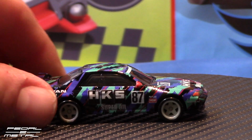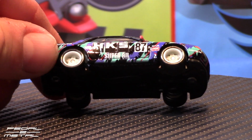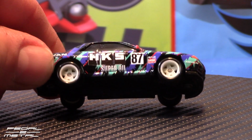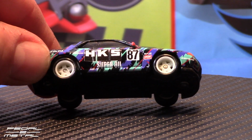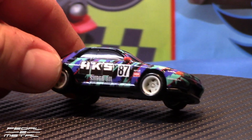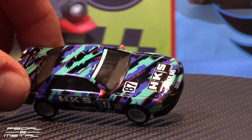The wheels, to me, almost my only complaint, and I think the wheel choice, everything about this is just awesome. The wheels could be a little bit more white to plastic. Might be hard to see on video, but they're almost like a glow in the dark, light greenish white plastic. Really odd to me, to my eyes anyway. But they definitely did a bang up job with this one.